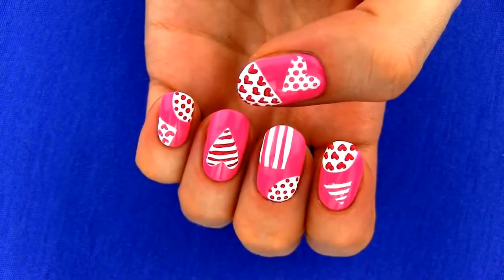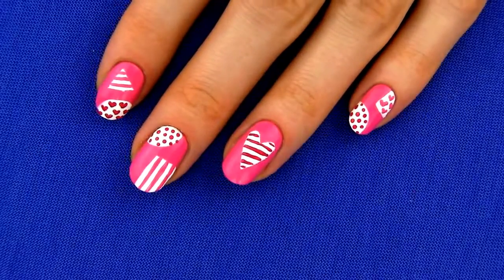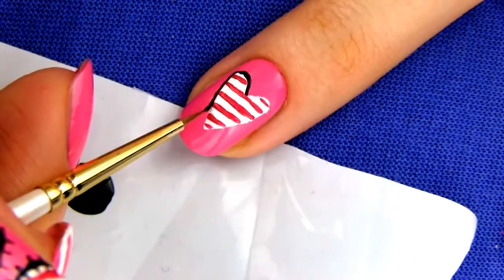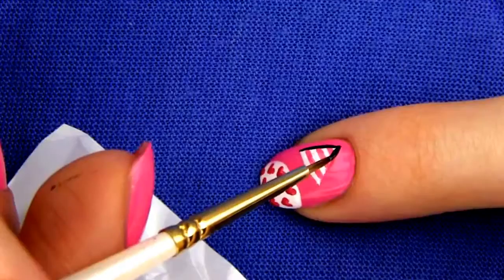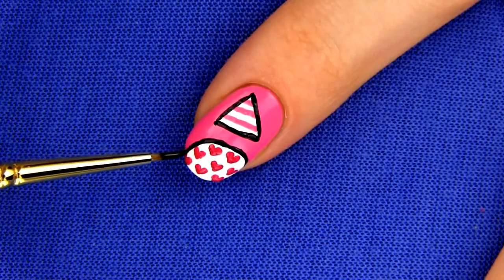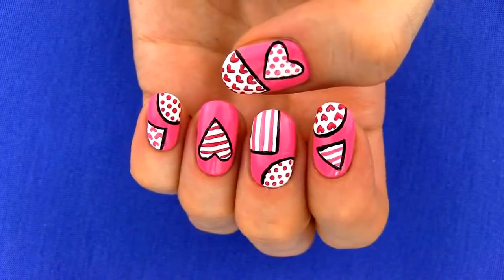Here is how the nails look so far. I think they are super adorable already, but we still need to make some final touches. Using a small paintbrush, a striper or even a toothpick, outline the edges of all the shapes. I'm using a black polish for this, but you can use a grey one if you want a softer look. Just make thin lines on the edges of all your forms and your nails should look like this.